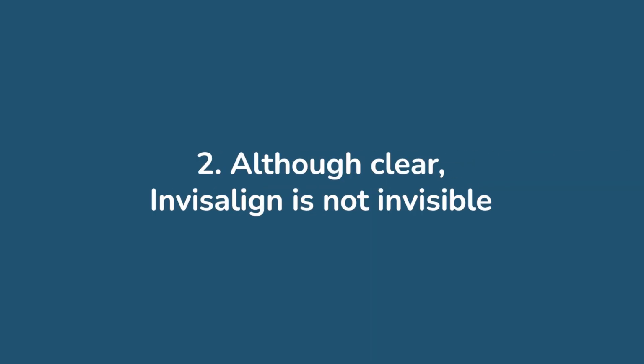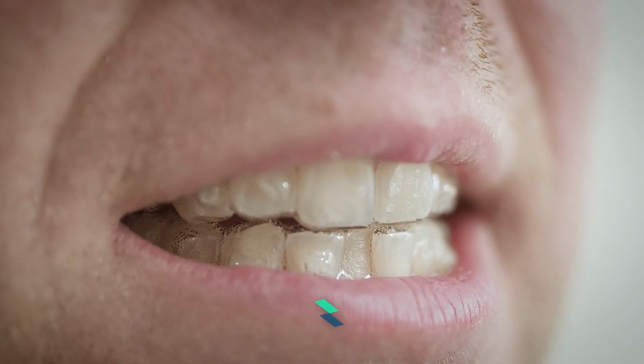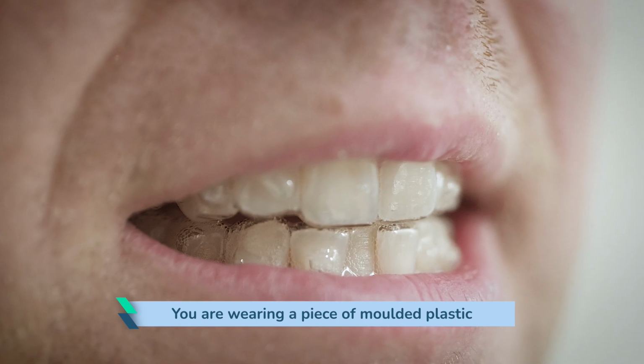Number 2. Although clear, Invisalign is not invisible. Whilst few people will ever comment on it, when up close people will be able to see that you are wearing Invisalign. They are far less obvious than fixed braces, but at the end of the day you are wearing a piece of moulded plastic over your teeth.